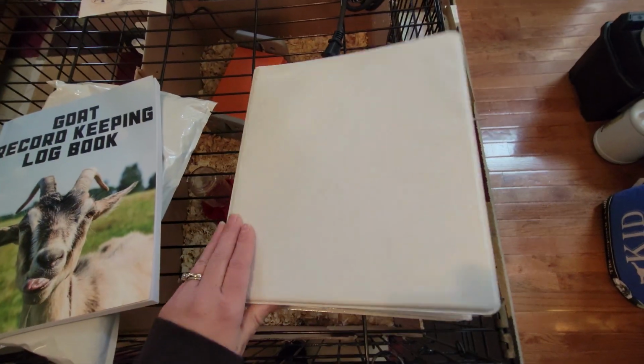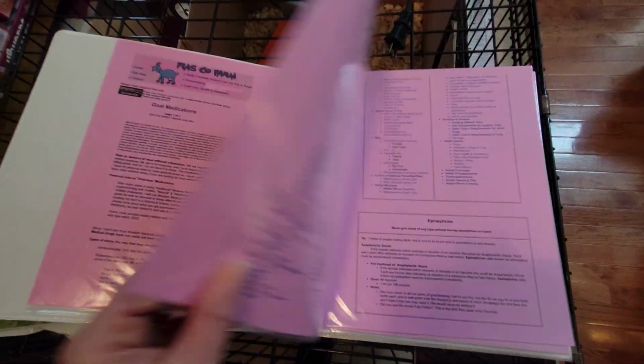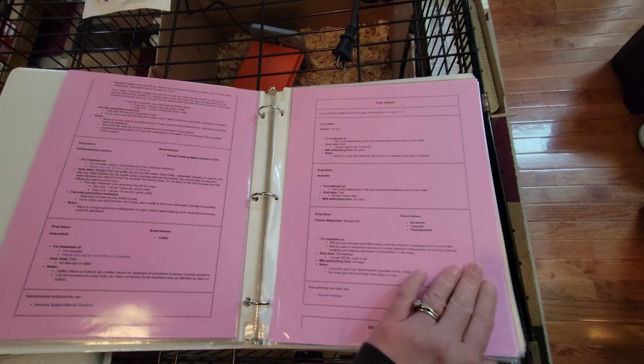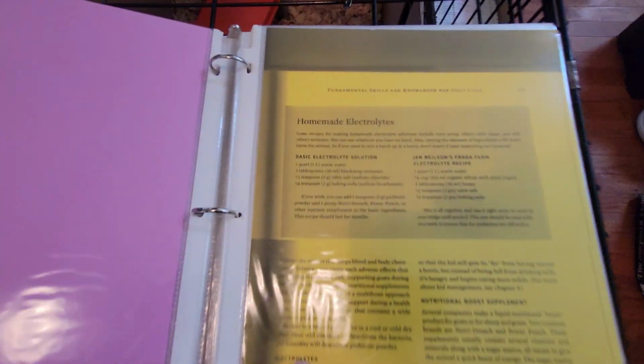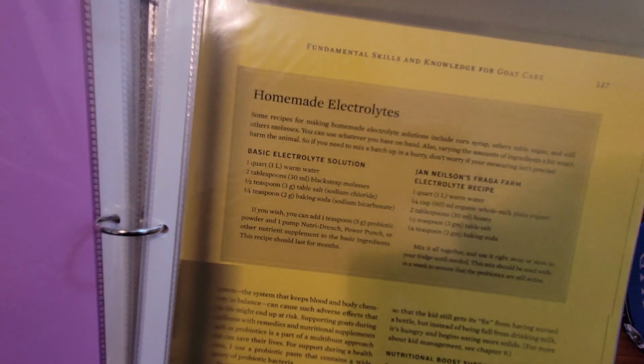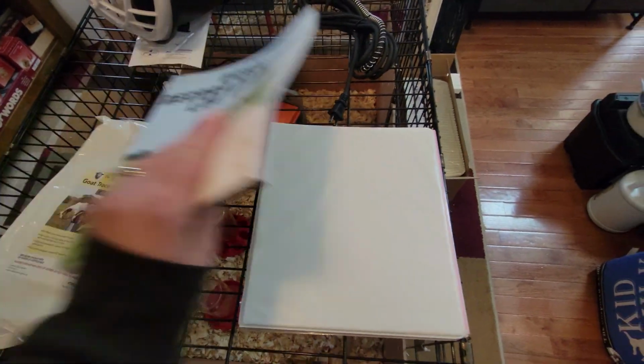So we have that. And we had put together a binder full of information, some medical information that we printed out, such as medications and remedies for any emergency situations, just so we have a reference that's easy to access, all here in a binder. I also printed out an electrolyte recipe I found. This is copied actually out of that Holistic Goat Care book. So I wanted to have that recipe kind of handy in case of an emergency or whatnot. This binder kind of has random goat information and stuff like that, so more of a reference for Max to keep all of his stuff.